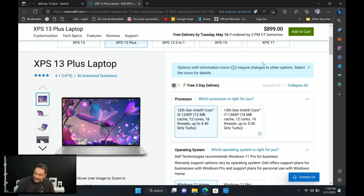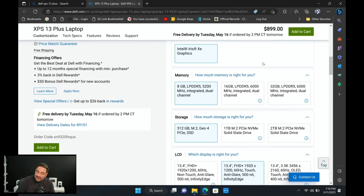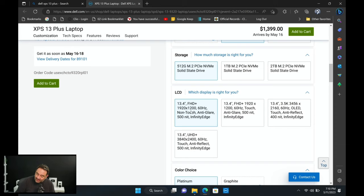So $899 gets you a Core i5-1240P, that's a 12th gen, and you're getting 8 gigabytes of RAM. It's not upgradable. It's LPDDR5 RAM, by the way. And then you get 512, which is what we have here today, and that's for the Full HD touch. It's $899. If you want to go down to the non-touch, I think that's only available with the 13th gen.